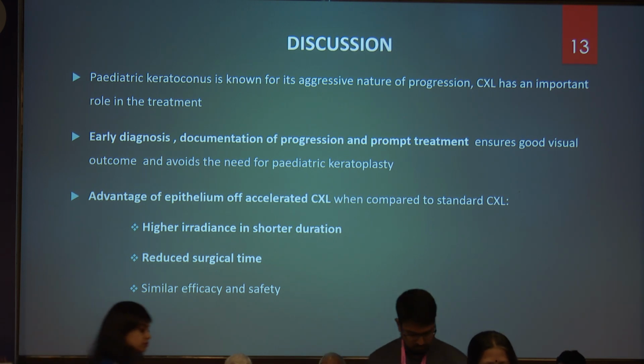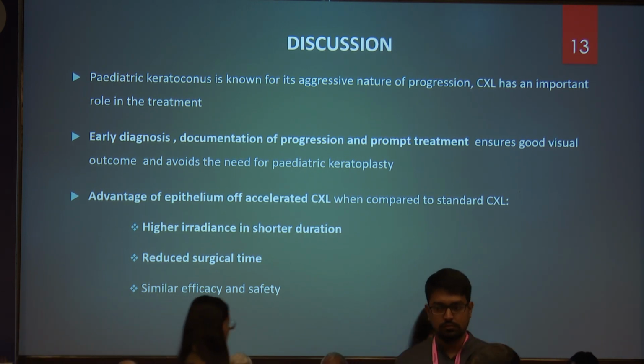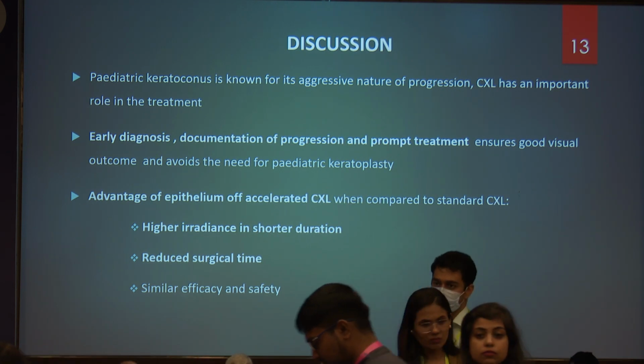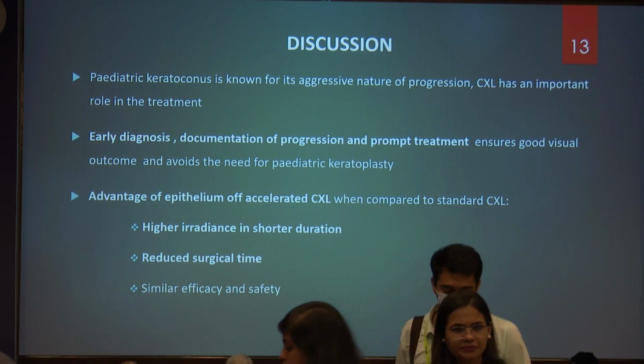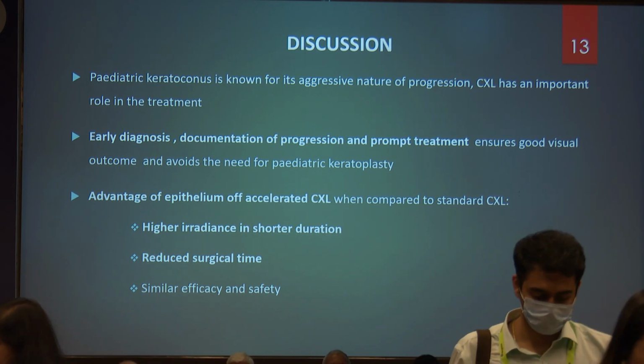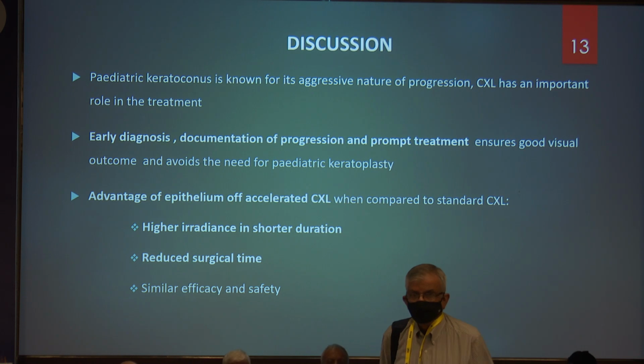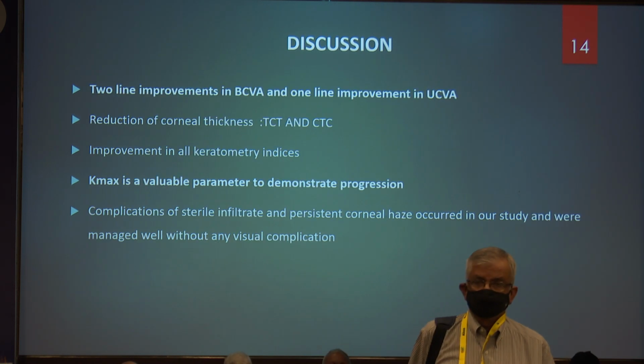Now the advantage of accelerated epithelial CXL when compared to the standard procedure is that you give a higher irradiance in a shorter duration. It reduces the surgical time, especially this is an advantage in a pediatric case, and it has similar efficacy and safety as compared to the standard procedure.